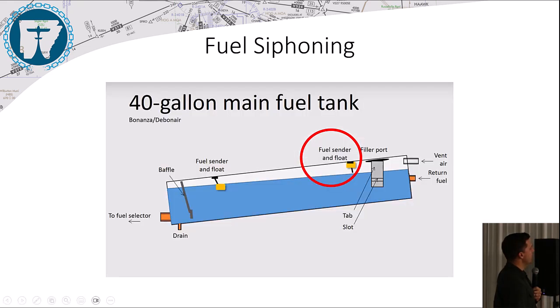However, right here, during fuel siphoning, the same suction force that's causing the fuel to leave the fuel tank is also causing that fuel float to rise to the top of the tank. You can see that the fuel sending float is no longer on top of the fuel. It's actually being sucked up to the top of the tank. So the way this would present itself in the aircraft is you would have an unusually high amount of fuel indicated in that fuel tank. So not only are you siphoning fuel, you've got a fuel leak, and you don't have any indication of that in the cockpit. In fact, you have the opposite indication. It looks like you're getting more fuel.